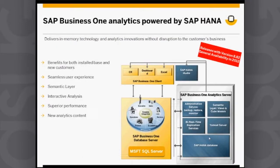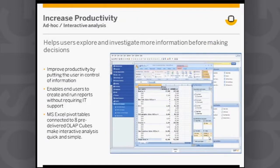The analytics, again, we talked about taking that embedded analytics and now moving on to that next generation where the entire application is running on top of SAP HANA. This is really all about giving you the ability to increase your productivity. That ad hoc or interactive analysis that I showed you using Microsoft Excel is really about helping your users explore and investigate more of their information before they make the right decisions for your business, the right decisions to keep your customers happy. So it really does put your end users in control of their own productivity.